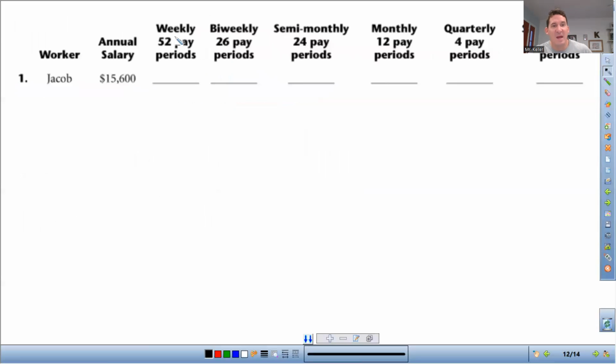Let's show you another example of what you're going to see in your assignment today. So we have the different pay periods: weekly, bi-weekly, semi-monthly, monthly, quarterly, semi-annually. All you're going to do is take the 15,600 to figure out the weekly salary. You divide the 15,600 by 52. 15,600 divided by 52 comes out to 300. All right. Then here, I would take this 15,600 divided by 26. That comes out to 600.